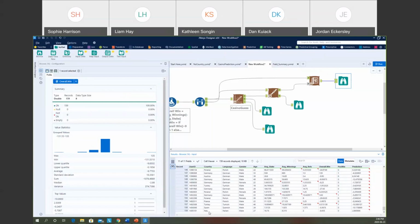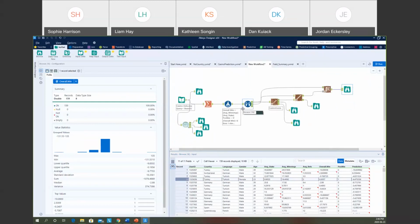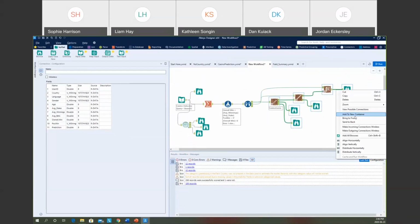But if I take a look at Italy, for example, I don't have a lot of Italian players. They guessed they'd lose $8, but they actually won $2. So this is how we would take that model, go back to the beginning, and filter out the information we don't need. Now what I'm going to do is place this into a container.